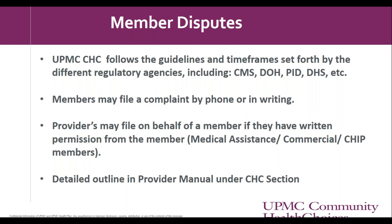Okay, for the next question, if Medicare is primary for short-term skilled, what requirements are required to have co-insurance paid beginning on day 21 for a CHC member?